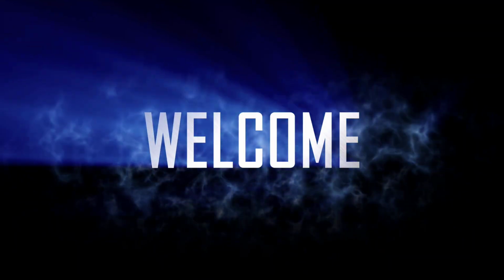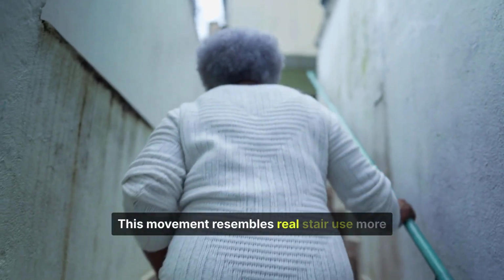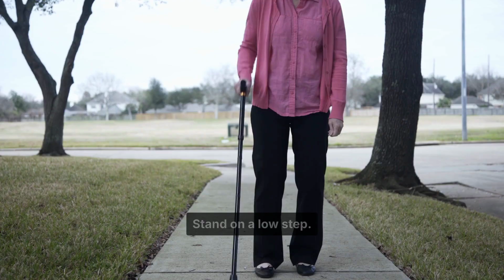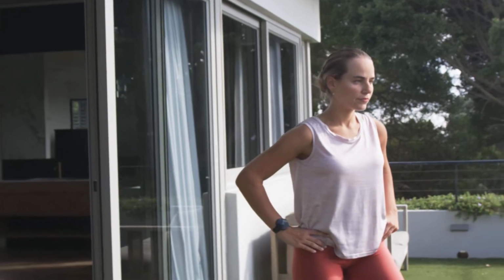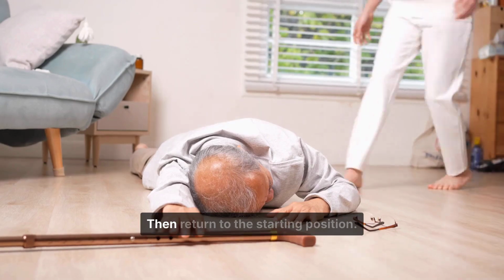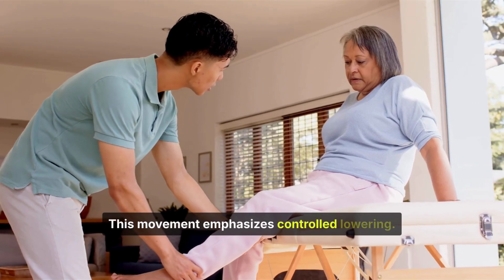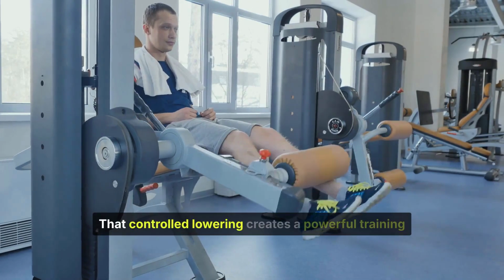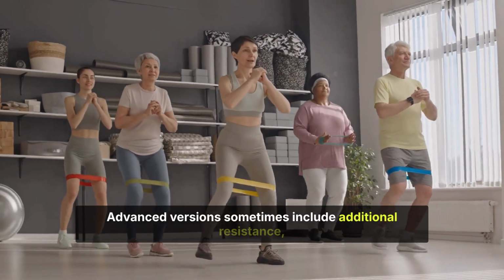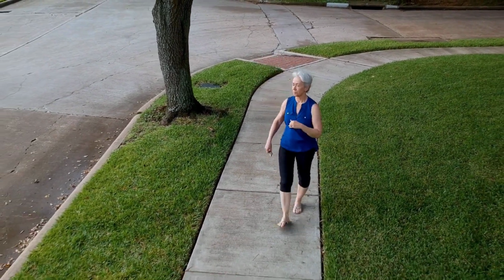Exercise number 3, weighted step-down progression. This movement resembles real stair use more closely than almost any other exercise. Stand on a low step, face outward, slowly lower one foot toward the ground, control the descent, then return to the starting position. Repeat. This movement emphasizes controlled lowering. That controlled lowering creates a powerful training effect. Advanced versions sometimes include additional resistance, but only when movement quality and safety are established.